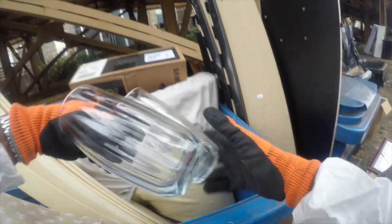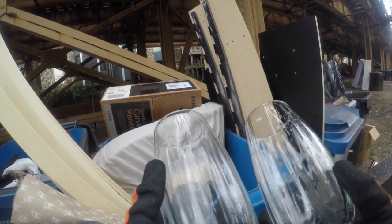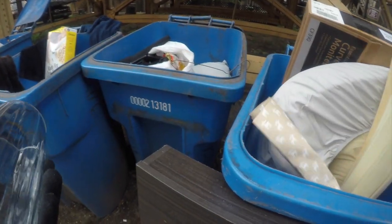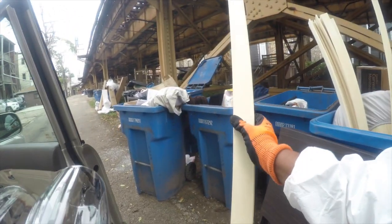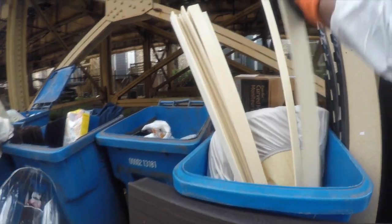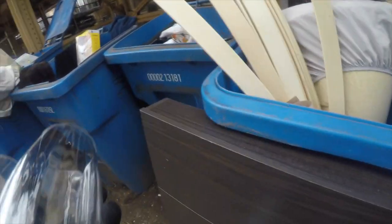Down in here, we have some nice glasses that I'm going to keep. As you guys know, my husband loves different types of unique looking glasses in his bar. So I'm gonna keep that. I was gonna get that one, but that one is broken. I wish I could take these sticks here and donate them somewhere, but I'm not sure where I can take them. These are in pretty good condition, but I'm going to leave them there for somebody else to take.